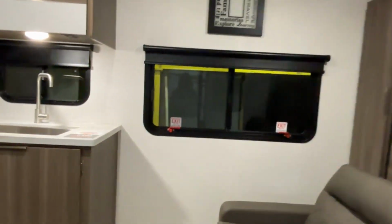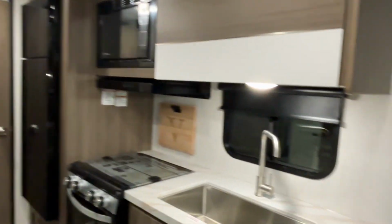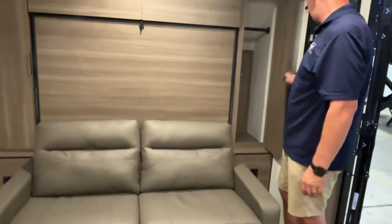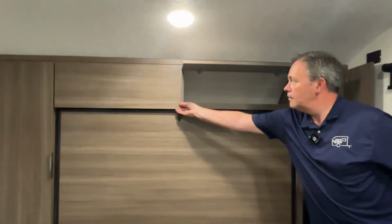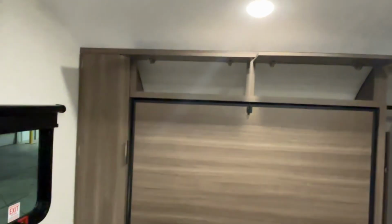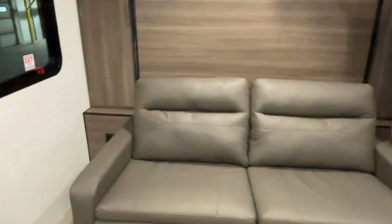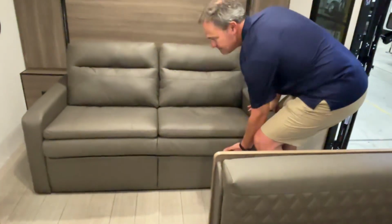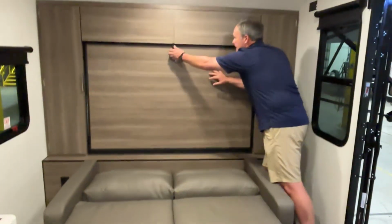This is going to be a great couples camper. We'll start up here at the front. You're going to have a sofa right here. Now this is going to have a Murphy bed. We'll show you that in just a second. You've got hanging storage across the top, and the storage on this side is just like the other side. You do have power on both sides. Again, you've got this really nice sofa, and since we're here, we'll just show you how this works.